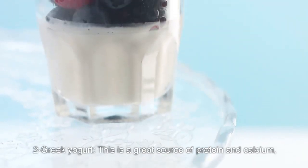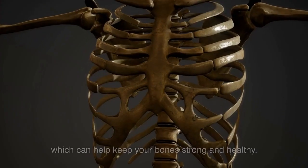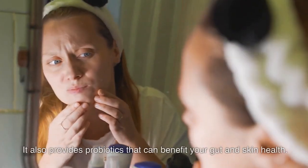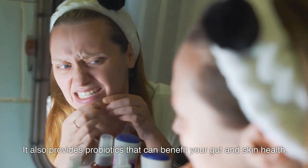2. Greek yogurt. This is a great source of protein and calcium, which can help keep your bones strong and healthy. It also provides probiotics that can benefit your gut and skin health.